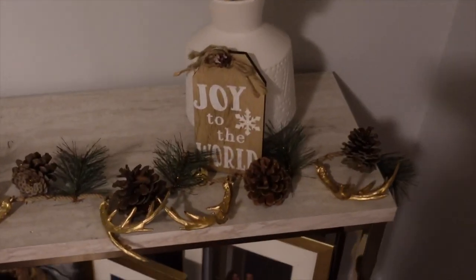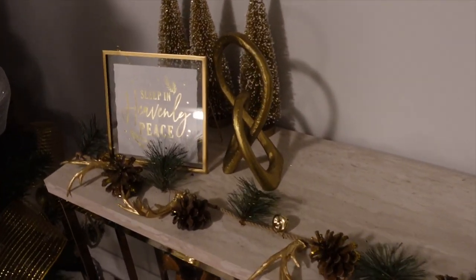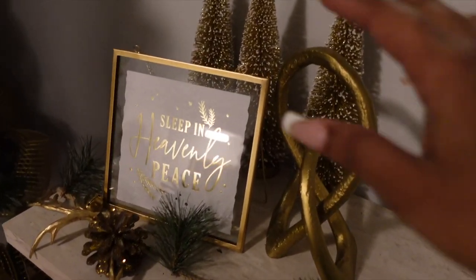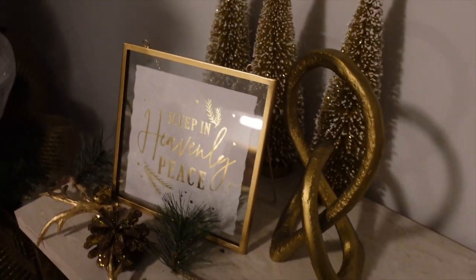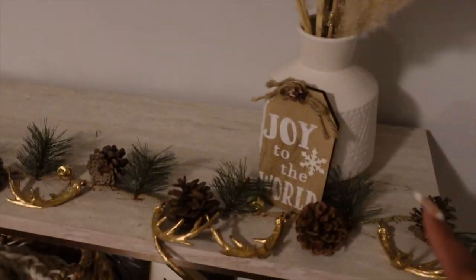And then we also have this decor that I bought in Canadian Tire in our last vlog, and I got this little stand here from Walmart. I think that was $3 and this one was like $2. And yeah, that's basically it.